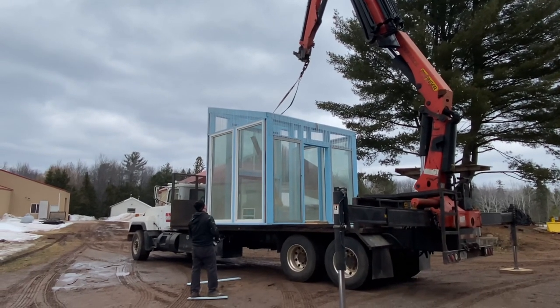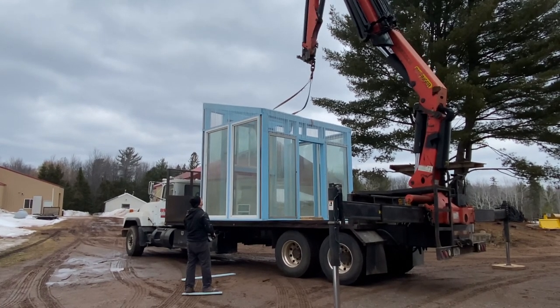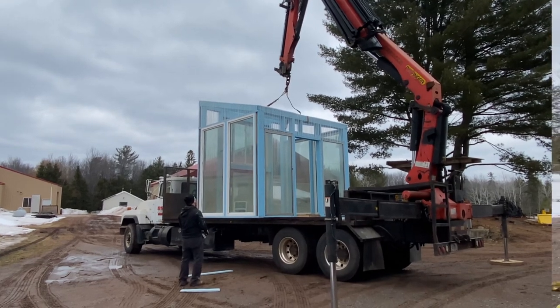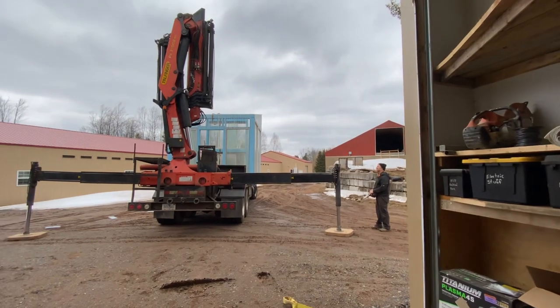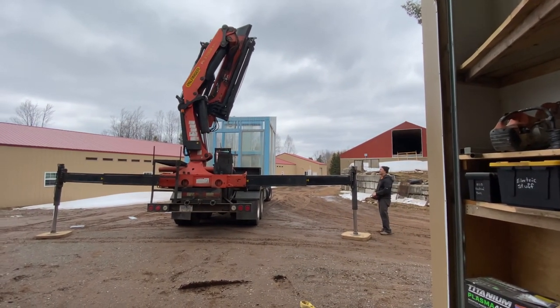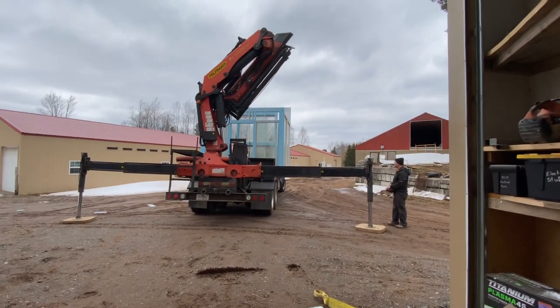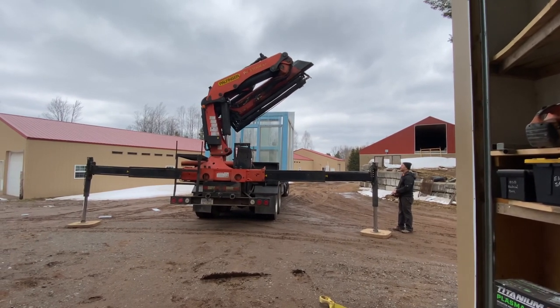Now we got to get it moved over. Let's do it. Look how big that is, you guys. Like, my husband is so little compared to this. Then he's gonna lift those braces up and drive it over to where we need to put the greenhouse. He's pretty amazing. I think I need to follow him more.